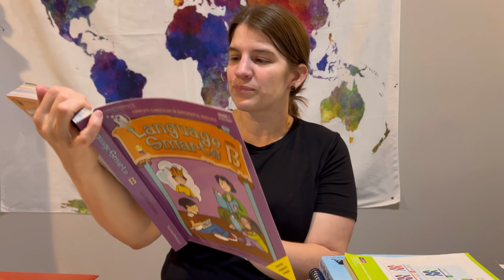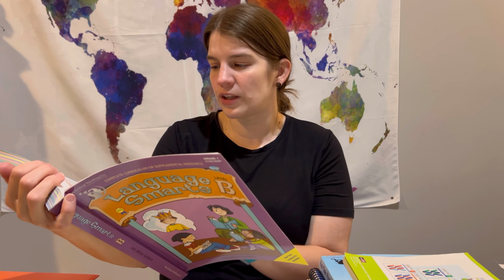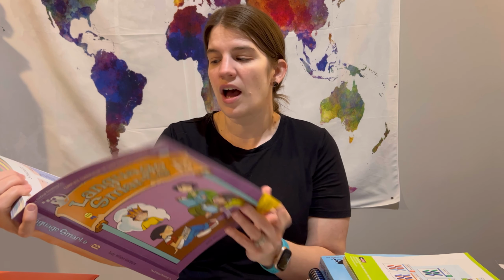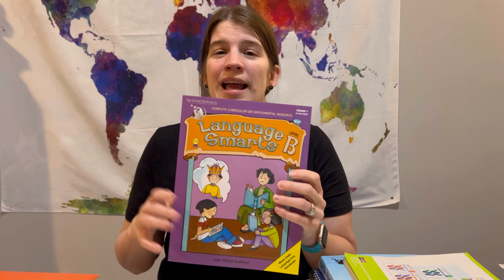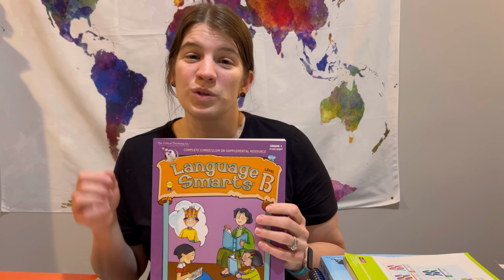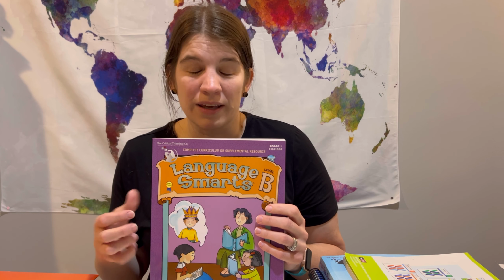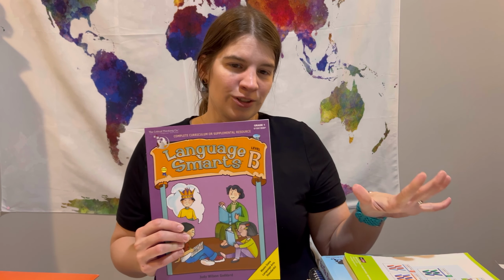It has capitalization, grammar, punctuation, spelling, usage, and writing in here. It can be a complete curriculum or a supplemental resource. We are using it as a supplement. There are things in here that I have a feeling she would really struggle with, and so I don't want to give those to her if she's not ready for them, since she is really still needing some extra work with phonics.